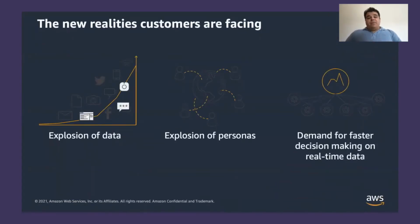Data is the core behind every business and every decision. In today's world, these are the new realities and also challenges that customers are facing. First would be the explosion of data, where connected devices, apps, and systems generate more data than ever before. Also, we have explosion of personas. We have more and more connected customers, employees who want to extract insights from data, and also devices. And now we have a demand for faster decision making that takes into account all the available information in near real time. So customers want to make decisions as the data arrives.